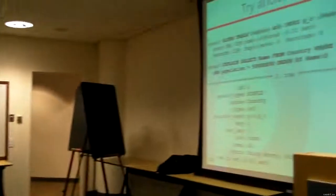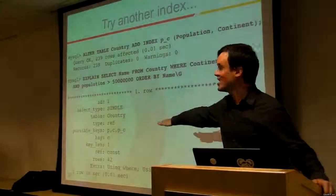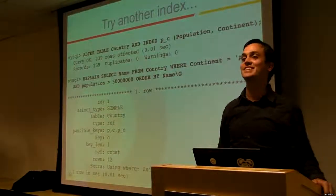Would the index become irrelevant since you have a composite PC? Because it can use the same index. Yes, it would, absolutely. The P index would become irrelevant when I have PC. You would not add all these indexes on production. I'm just being a fool to show you how it works.